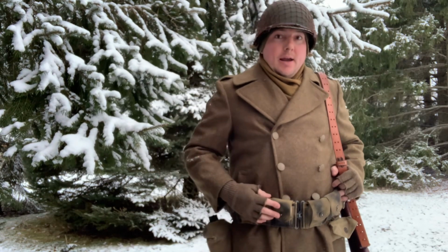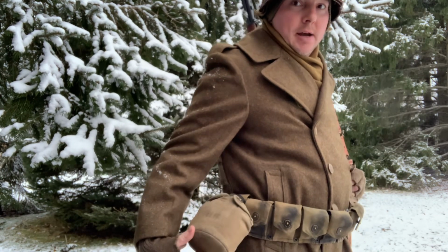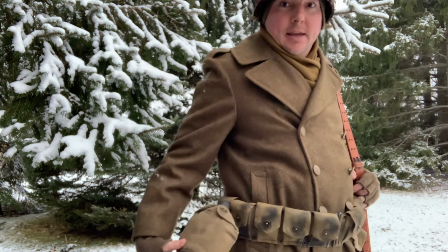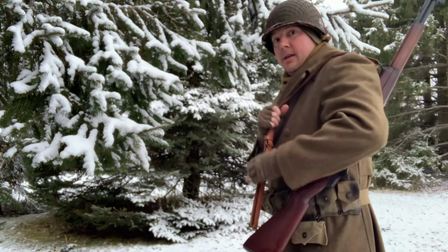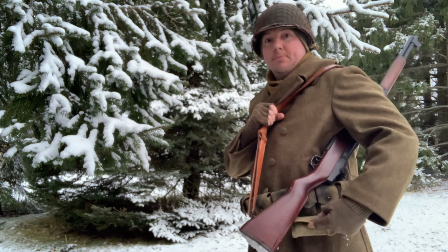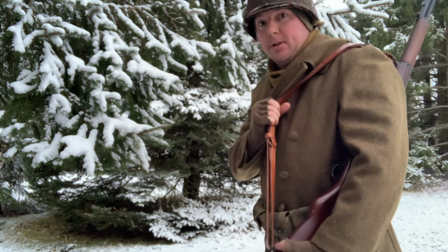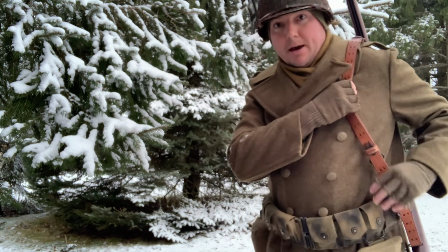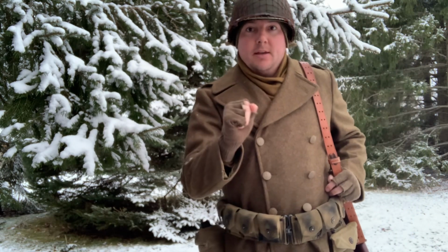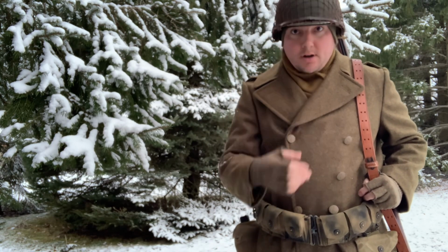So I got my M1923 dismounted belt, got my M1910 canteen, and my M1924, I guess this would be, because it's a smaller version. Slightly larger versions of the M1942 would be acceptable. And of course my M1 with my leather strap. Got fingerless trigger gloves. Got my blanket wool scarf.